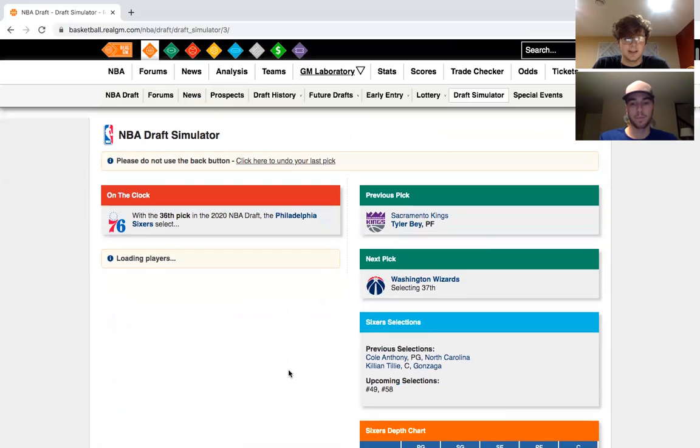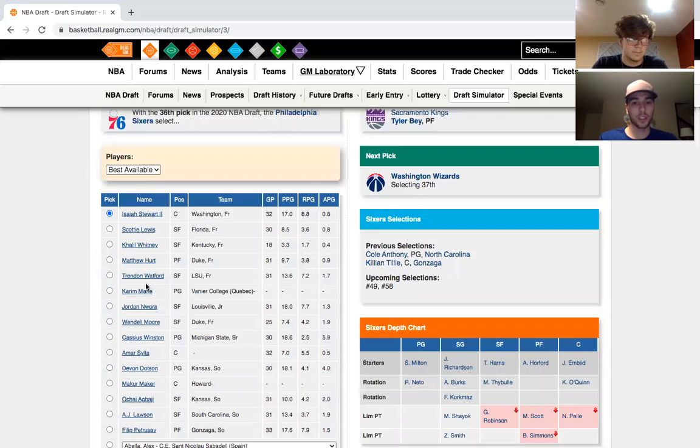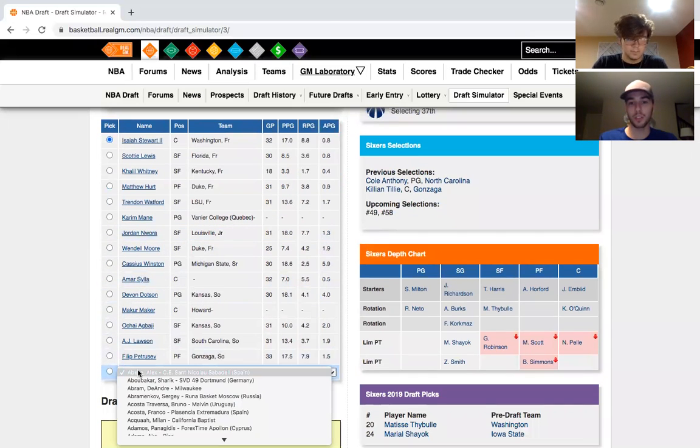The Sixers, again, here the Kings and Sixers keep dancing back and forth. Where do we have the Sixers going at 36? Yeah, so for this selection, we have them taking Elijah Hughes, guard out of Syracuse. Sheldon, give us some analysis on what you know about Hughes.